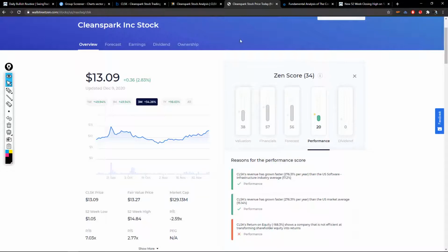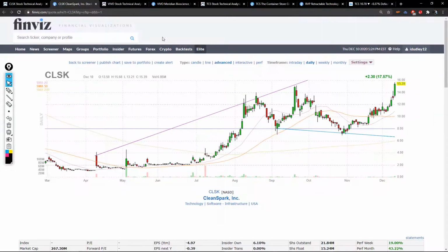So, even though I like the technical setup, the potential breakout here, there's a number of alarming things. And as traders and investors, you have to first and foremost protect against risk. You have to be aware of the risk. The risk is the most important thing. And so there's a number of alarming things in regards to risk on this particular stock. So I might skip this one for a trade.